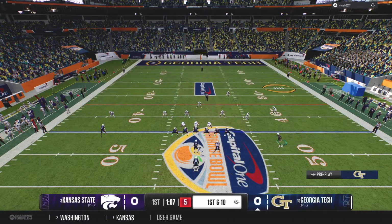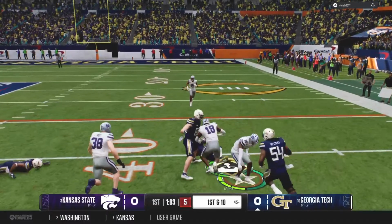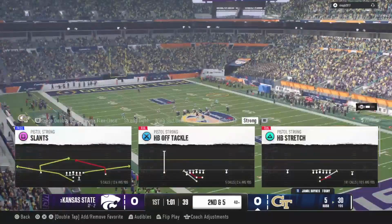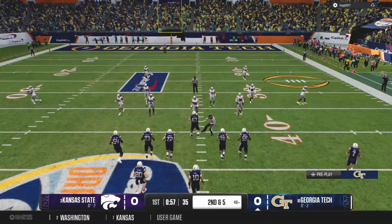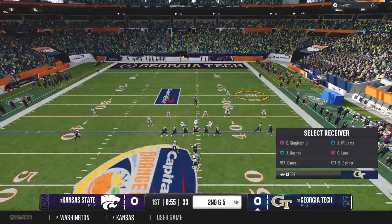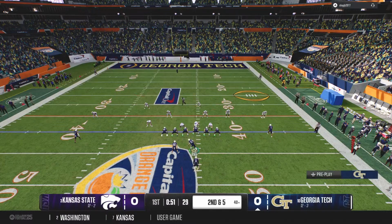Moving the receiver around pre-snap. They'll run it to the right side. Defense stops him, but that's a solid gain. I'll take that every single time. Offensive line does a nice job up front. This back's vision and ability to get positive yards by lowering his pads on full display right there.